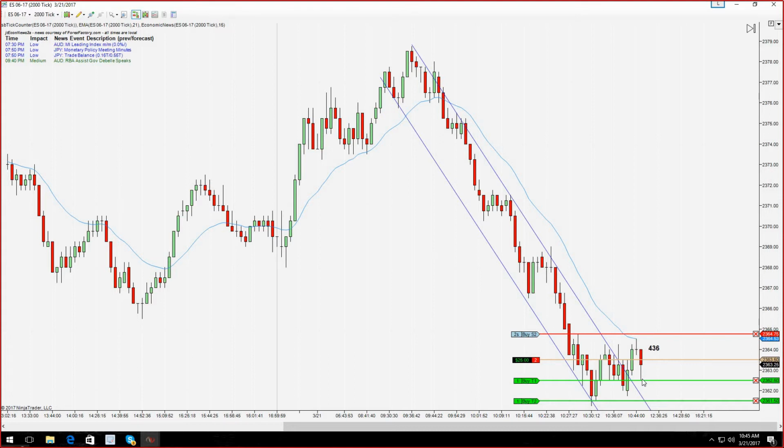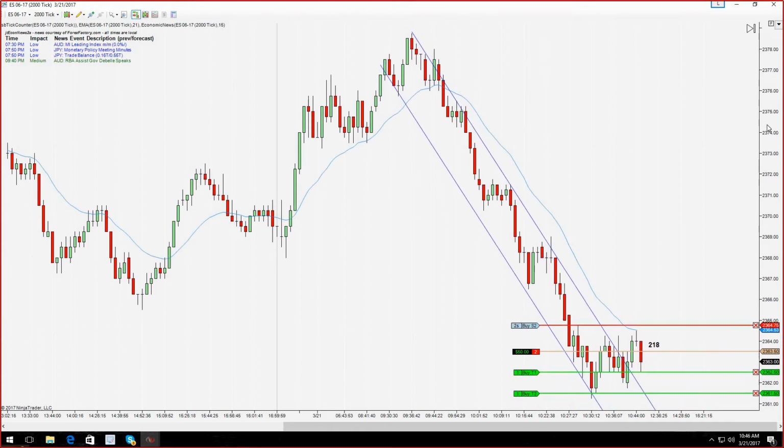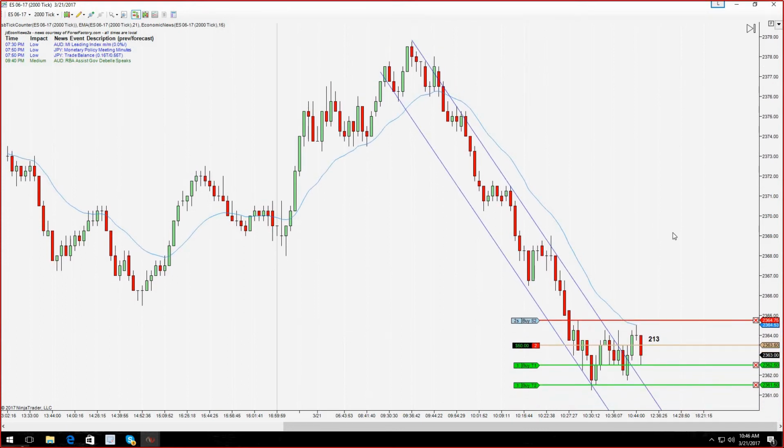We actually came down and touched my exit, but we bounced off of it. I'm pretty confident that we're going to get the scalp portion and the runner because this setup is looking fairly clean. If this trend line that I have is correct, then this is the first break. We should be expecting a retest for this move down since it is in fact so strong. But I'm just going to go ahead and pause it and I'll be right back.